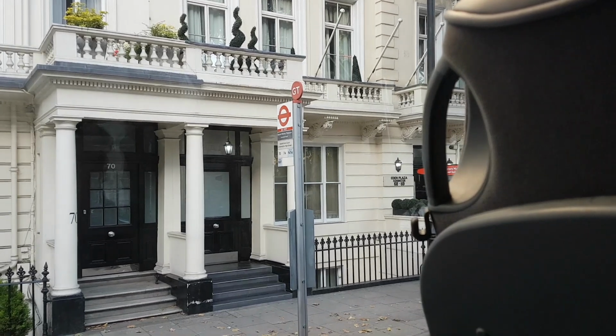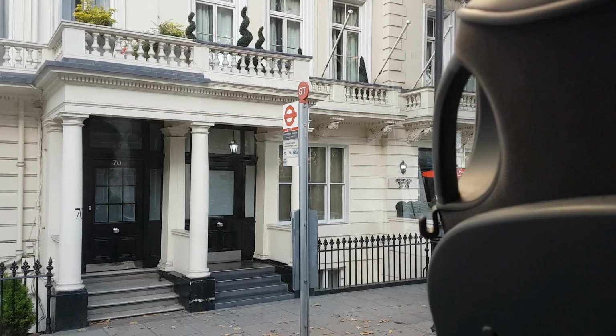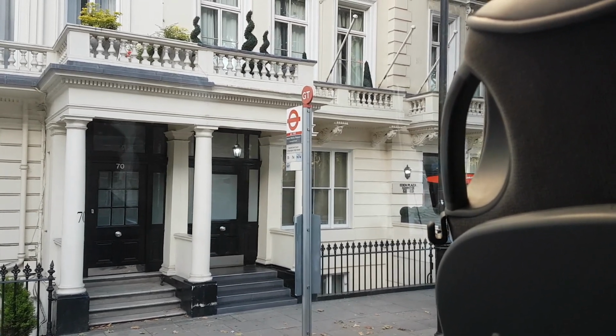St Paul's Cathedral lies right in the centre of it, and mostly around it are financial institutions like banks and insurance companies, etc. So it's in the heart of the financial district.